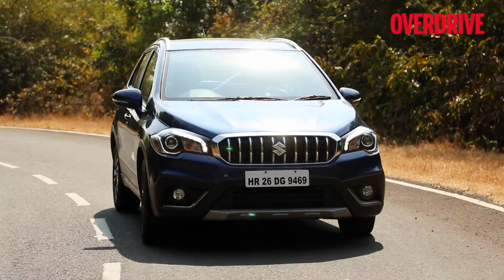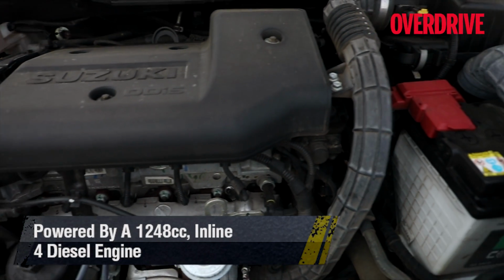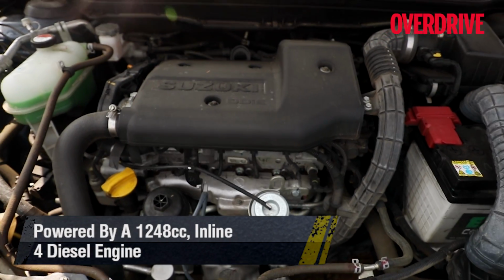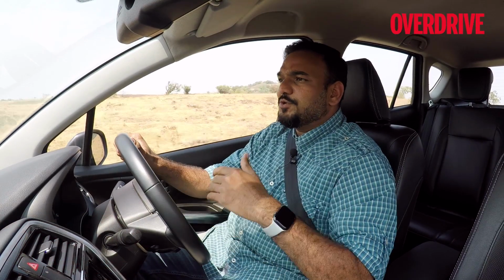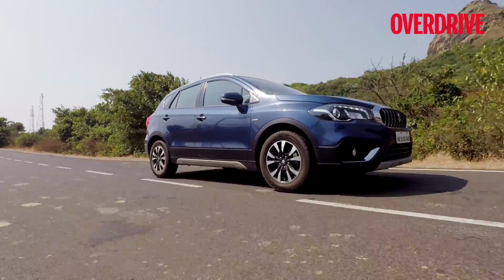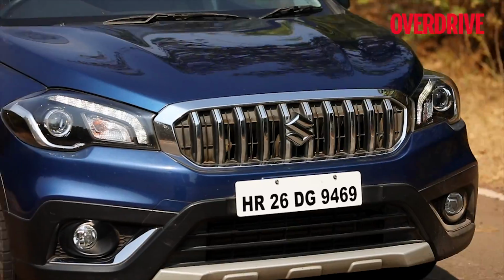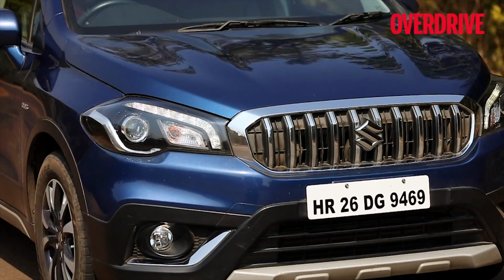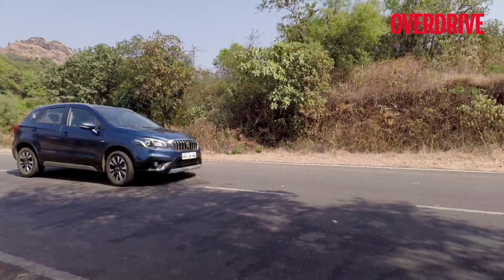The Maruti Suzuki S-Cross has the smallest engine of this test, the 1.3-litre Fiat-sourced multi-jet diesel engine, an absolute favorite in the Maruti Suzuki lineup. So favorite in fact that when Maruti Suzuki gave the S-Cross its facelift, it axed the higher 1.6-litre engine option that the S-Cross had, because the 1.3-litre could do most of the things that the 1.6 could. So they kept it as the hero for the S-Cross.